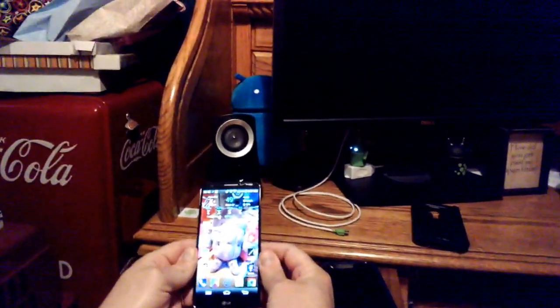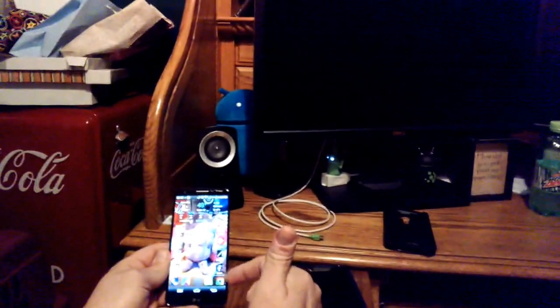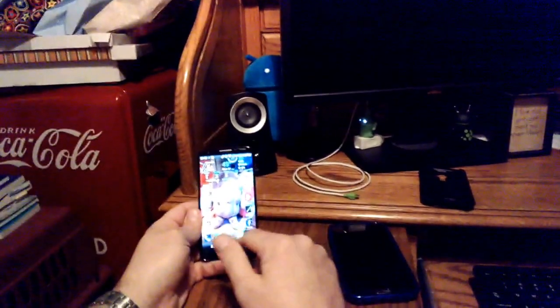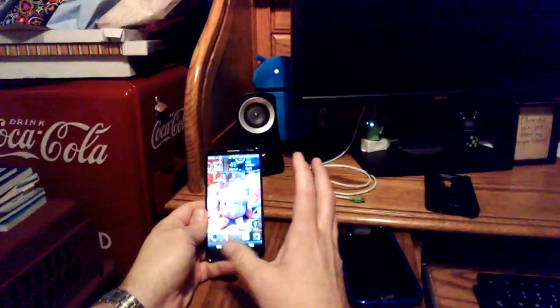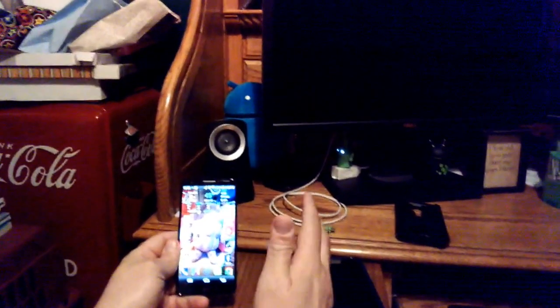Not really losing much screen real estate. 1080p HD. Not 1080p HD. Of course, I know the Note 3. The screen's a lot better on it than the Note 2. But the screen is one of the things that really brought me to the phone. The IPS display on this, I think it's 424 ppi, something like that. It's phenomenal. I got the brightness turned down for the video, but I usually run about 90% brightness, only because I like it bright outside a lot. No problem seeing it. Looks great.